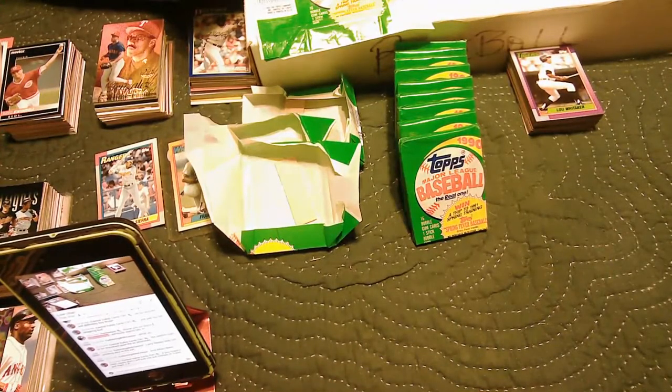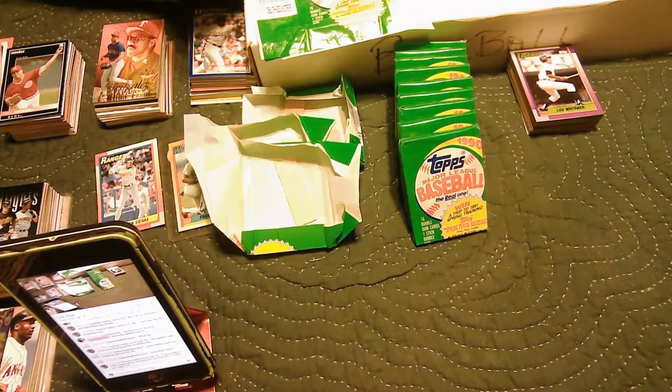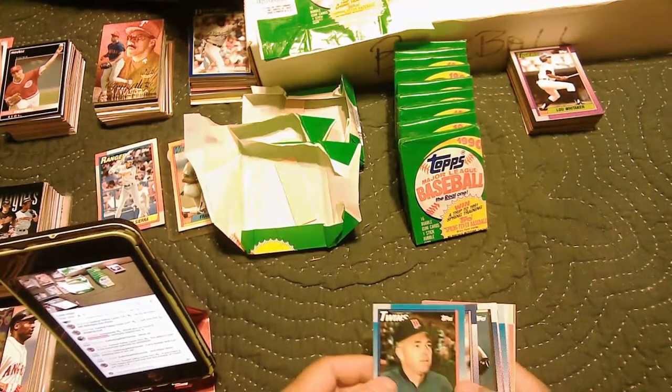So, if you're making 91 Topps, sure, I'll buy one. But instead of Topps, spell it with one P. Yeah, I got you.